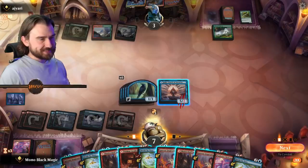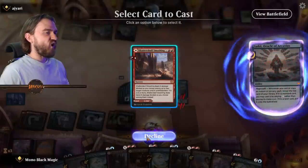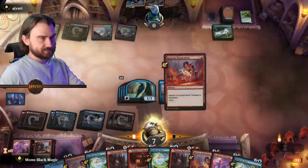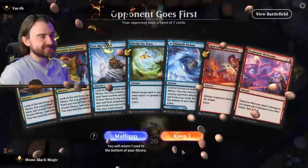Get some manas. Oh, we can actually kill him with this. Oh! Oh! Decline. Oh, okay. He's dead, but. Nah, his hand is limited. Stinkly Dinkers, I would say.